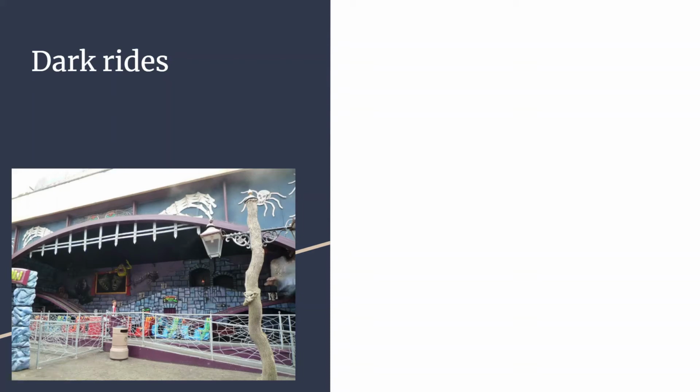I wouldn't say there's any issue with it being too scary or anything. But you do have to be able to walk to the ride to be able to go on it, and you have to be accompanied with an adult until about 124 centimeters. I can't remember the exact one.